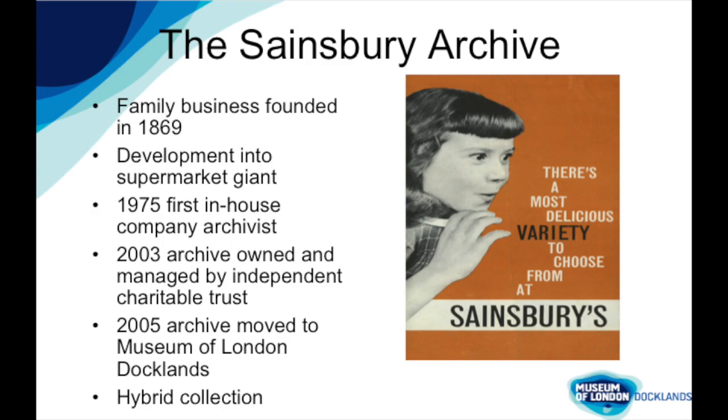We're actually quite a small team at the archive, so at present there's the archivist, who's part-time, and then myself and Paul, so quite a small team. The collection is quite an unusual collection. It's a hybrid collection, so objects make up about 1/3 of the collection. As well as the typical core business records that you'd expect, we also have an extensive photograph collection, as well as film and audiovisual material.